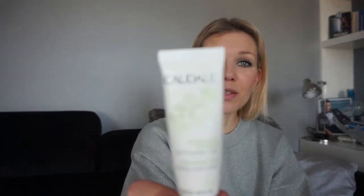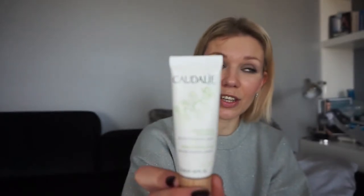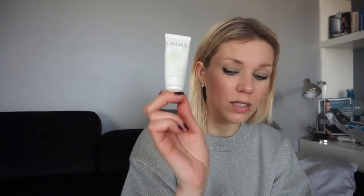And my favorite one is by Caudalie. It's a moisturizing mask. It intensely nourishes and soothes your skin. You don't need anything else. Now, this is my favorite mask for years, literally for years. I don't exaggerate, and it works. I have it all the time at hand, and these days I use it every day. I don't sleep in it, but I use it every day, and then I use my other products.